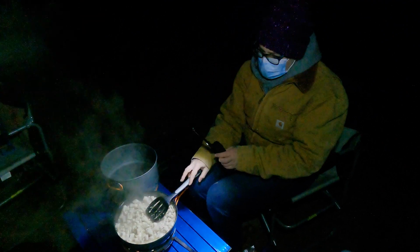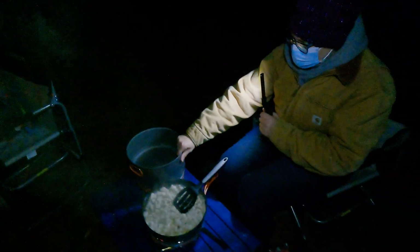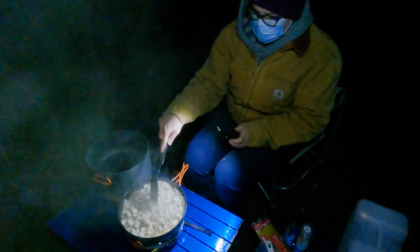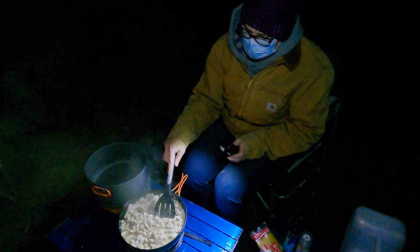So I wanted to make sure that the chicken was done first because you can see the inner design that Jetboil has on their pot. Yeah, it's got some ribs on the sides. So it heats a lot faster than just a normal pan. Like if I brought a pan from home, it would take longer. So I just want to make sure that the chicken is cooked before I start that, which it's about getting there. So I could probably start boiling the water now.